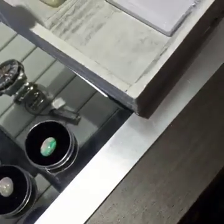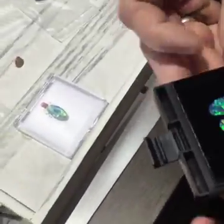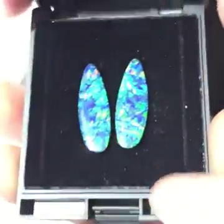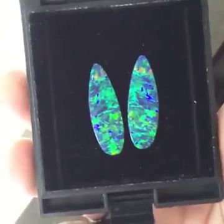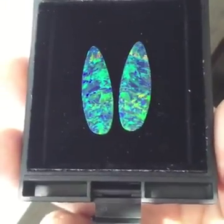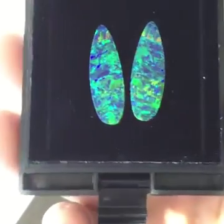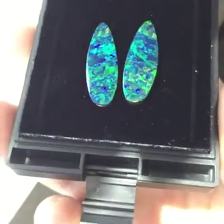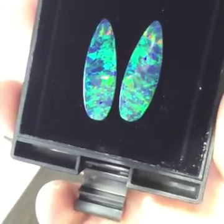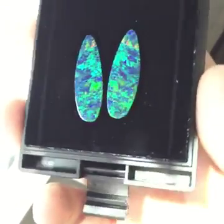And let's open that up real quick. There we go. We need to cover it again. There we go. It's almost like they got a light on them. Yeah. Even in the shade, these things have some awesome, awesome play of color. You can see as we move it, some of those colors tend to change colors, change location, but you still have that play of color all over.